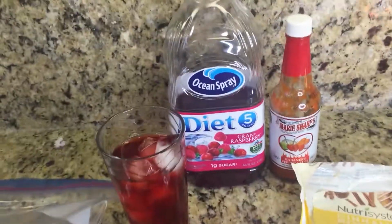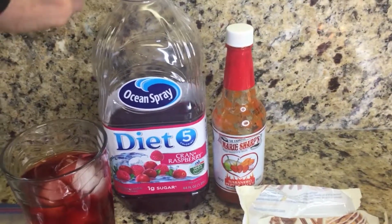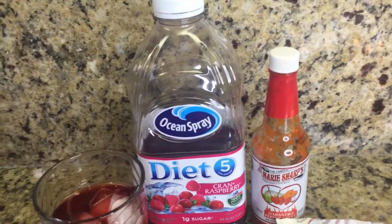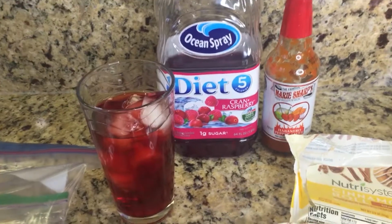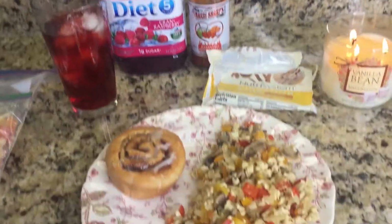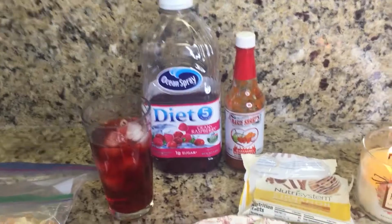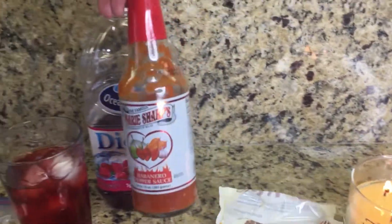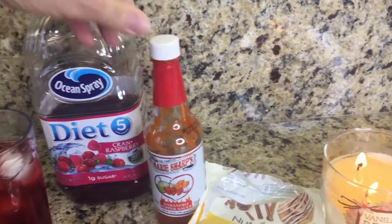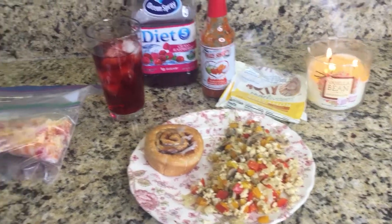And then I'm having to drink this morning the Ocean Spray Cran Raspberry, and it's only 5 calories for 8 ounces. So I am having a big breakfast, you know, cinnamon roll, eggs with vegetables and cranberry juice. And then on my eggs, love this hot sauce. So yeah, I am gonna go enjoy my breakfast this morning.